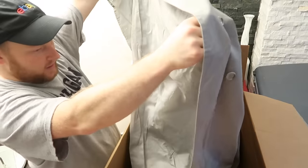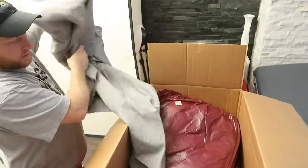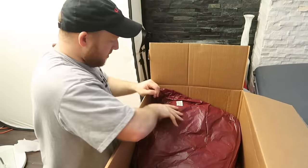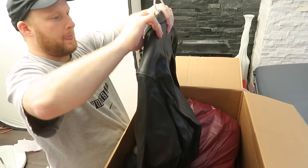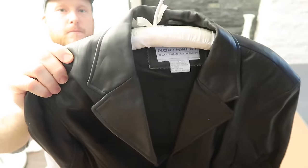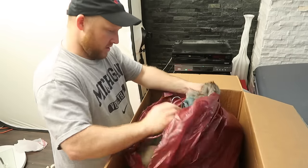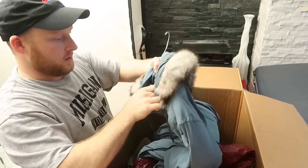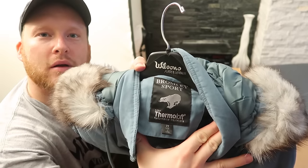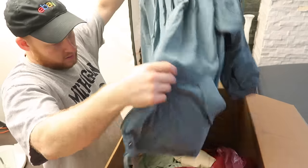Size 14? Guys, size 14! So. We have our first leather coat. Great Northwest Clothing Company. Not bad, huh? What do you think about that, Ashley? Pretty cool. And we have another cool coat. This actually may be worth some money here. That may be worth some money.